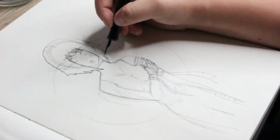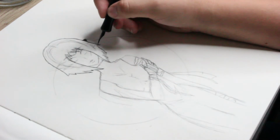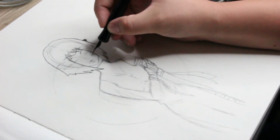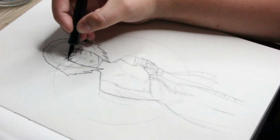The second thing that I learned is that using a prompt is so helpful because a lot of the times I can't think up what to draw on my own, so it's helpful to have a little nudge, even if you have to be kind of creative with it.